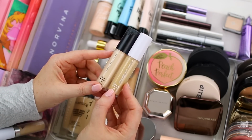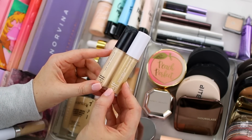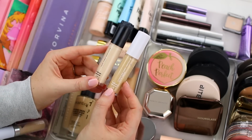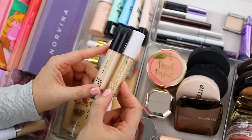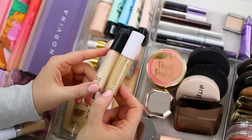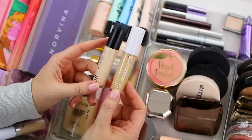I think the formula is kind of similar to the ColourPop Pretty Fresh, but I just feel like it enhances fine lines and pores, and it doesn't look as great on my skin, and it doesn't hold up as well as the original Camo Concealer. So out of the 2, I do prefer the original, but mixed together, they actually balance each other out really well. So I do enjoy using them together, especially because the 2 shades are a little bit off for me. So I feel like combined, they're perfect.